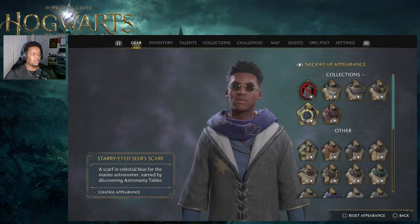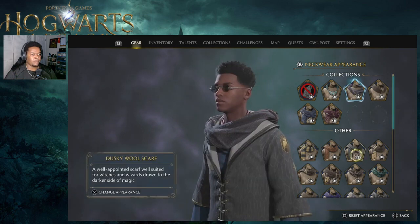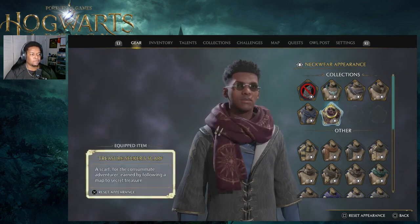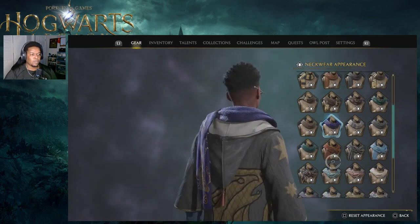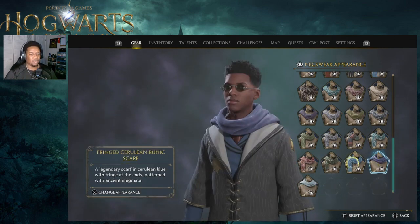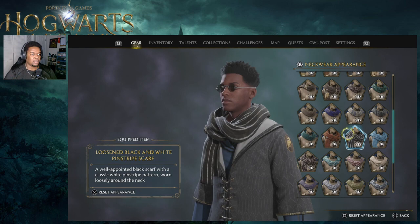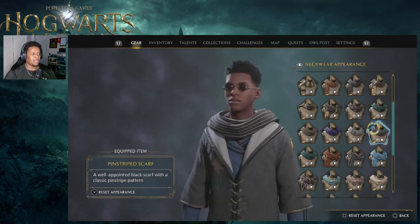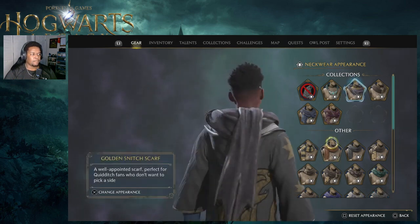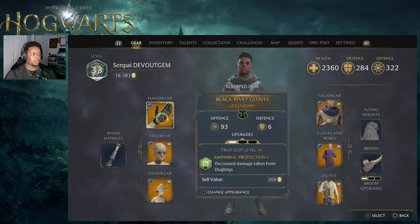Can we have a scarf? We can. Is there a black one? Maybe some type of blue. No, that's kind of purplish. This is not the right blue. That's not the right blue. Maybe something black. No, that's a little bit too much. This is perfect. Yeah, let's leave this one on. Nah, let's leave this on. Maybe change his gloves too.